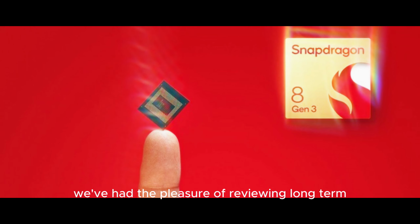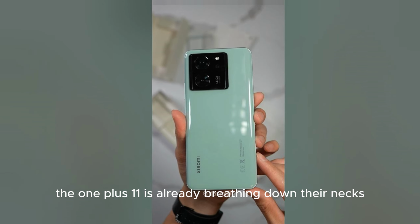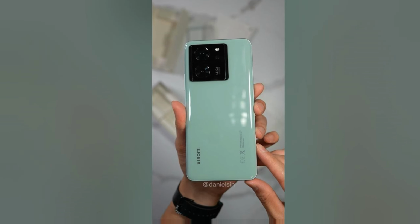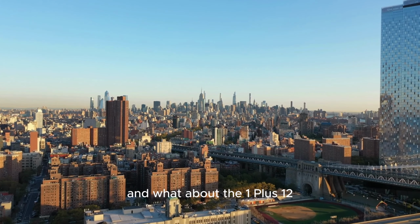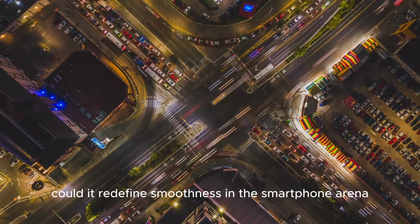Now, in the ever-evolving world of smartphones, titles are always up for grabs. With new contenders on the horizon, sporting the Snapdragon 8 Gen 3 and Dimensity 9300, the competition is heating up. The OnePlus 11 is already breathing down their necks as the next smooth operator. And what about the OnePlus 12? Could it redefine smoothness in the smartphone arena? Only time will tell, and you bet we'll be here to cover it, so stay tuned.